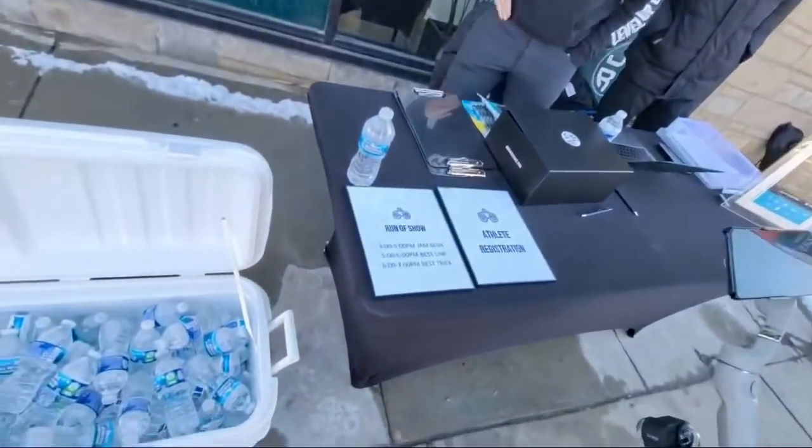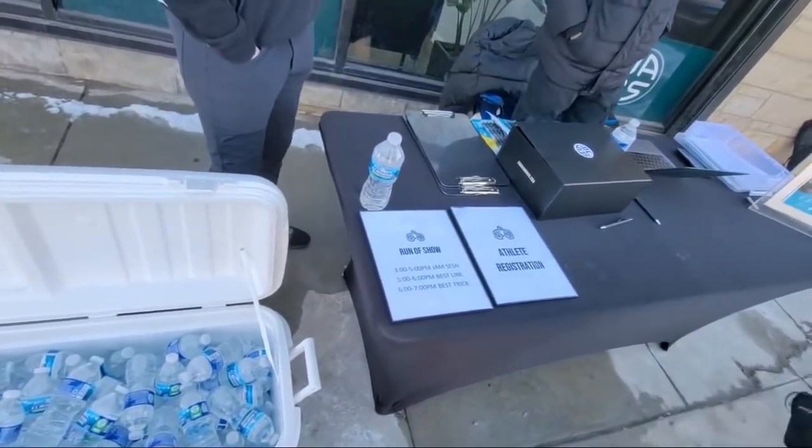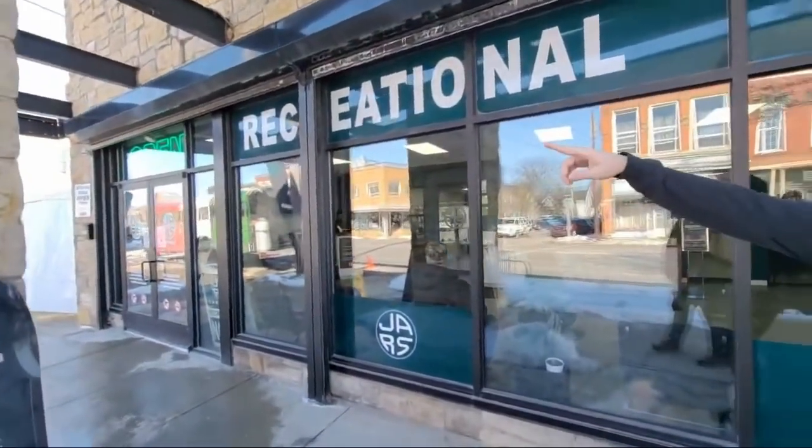What time's the contest? 3 o'clock. Oh, 3 o'clock? Yep. Cool. What time is it? 2:34. Oh, okay, cool. Very nice. So about 30 minutes, the contest starts. Awesome. Thanks, guys. There's a couple different things going on. The bus has some food in it. The cannabis is over there, too. So check it all out. Appreciate it. No problem.